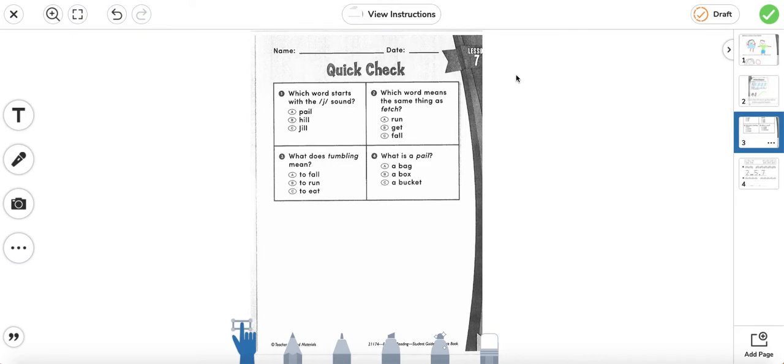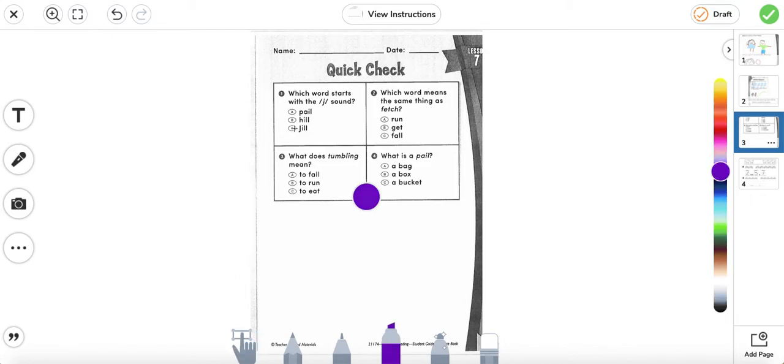We're going to answer some questions on the story Jack and Jill. Number 1, which word starts with the J sound? A, pail, B, hill, C, Jill. Which of those words begins with the J sound? Jill. So let's go ahead and bubble in C.